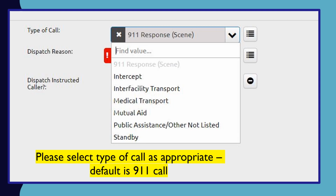And this way, Drew and Mark can actually track the data a little bit better as to what we're being dispatched for as opposed to what actually happened. This doesn't mean this is what happened, this is not why you're there. This is just what dispatch tells you and why they tell you you're going somewhere.